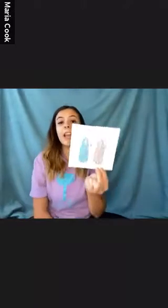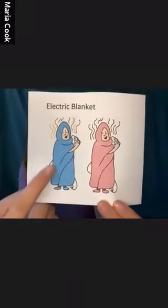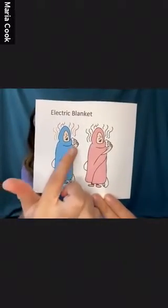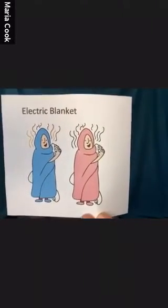Okay, last one. Who knows what this is? This is an electric blanket. You can use this to keep you super, super warm. And it usually comes with a cord. It's a blanket that comes with a cord. And there's a remote attached to it. And that remote helps you heat up the blanket to help you be super, super warm. That is an electric blanket. So the animals in the story do those things, so we've got to keep that in mind.